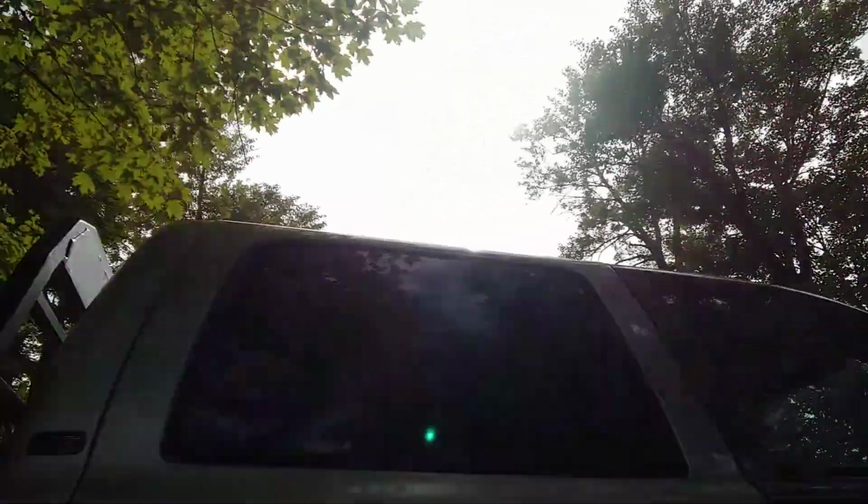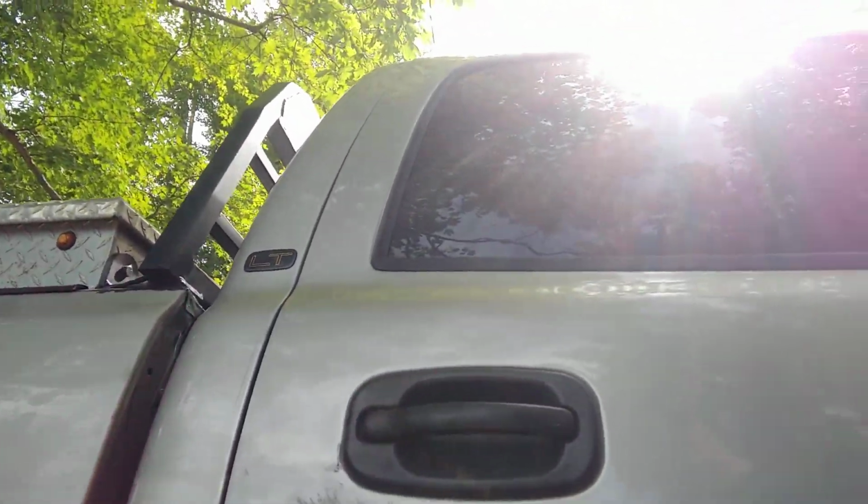The back doors, they have been replaced as well. See, look, no more molding, all gone. They had too much stuff going on with them and I didn't want to really put the time and effort to go to a body shop. It's cheaper just to buy new doors and put them on. So that's what I did.